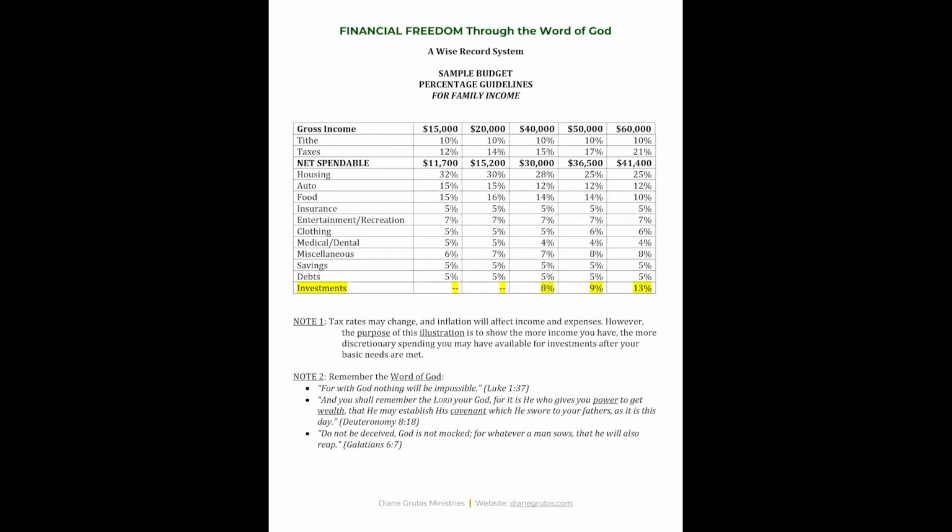Now, the second handout talks about percentage guidelines. And this one, again, is just a chart to look at. What it has is like 15,000, 20, 40, 50, 60. It's got all these amounts going across the top. And then it has a net spendable.